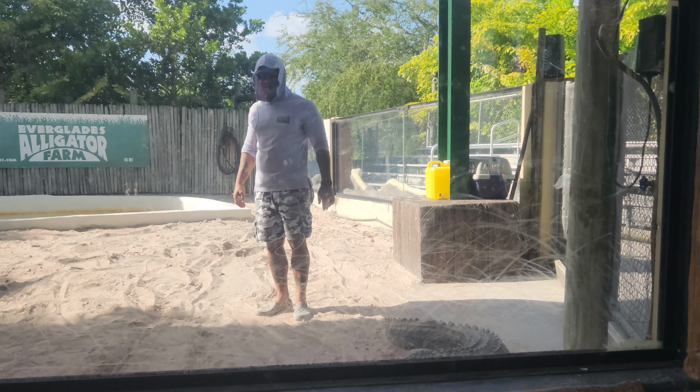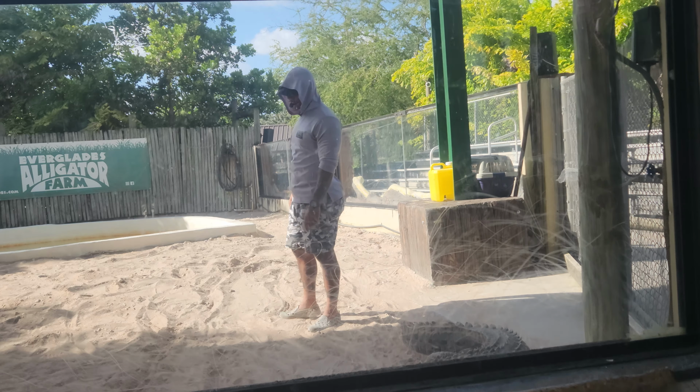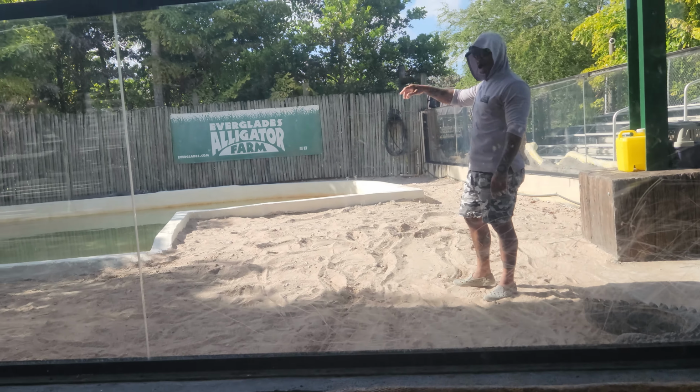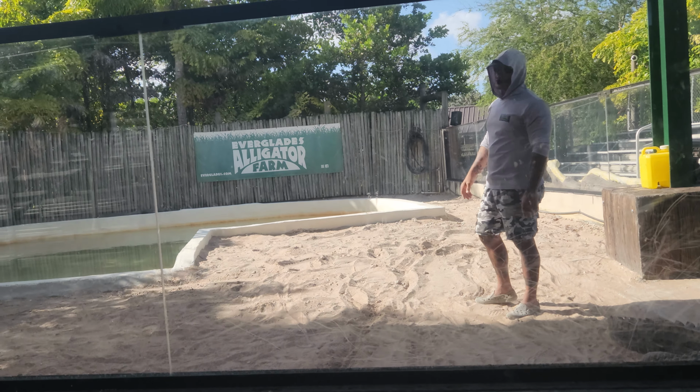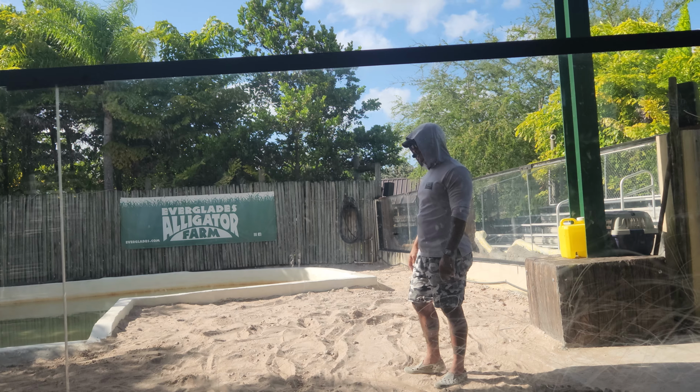This is a male alligator. His name is Beast. Beast is around 300 pounds and close to 10 feet in length. All the way back there by the fence, there's one more. That's Beauty, a female alligator. She's around 200 pounds, closer to 7 feet. But I'm going to be working with Beast today.